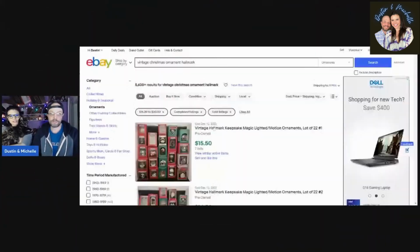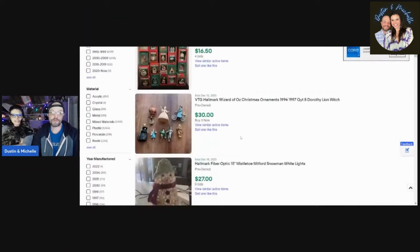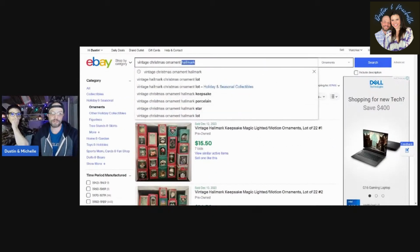If the internet's here, we go. Yeah, the internet's being a little funny right now, though. It's okay. Never mind. Let's see here. Oh, yep. Here we go. Okay. So here are the Christmas ornaments that are between $15 and $30 that we might find. And this is not any particular. Oh wait, this is Hallmark. Okay, hold on. I'm sorry.